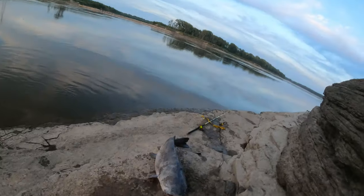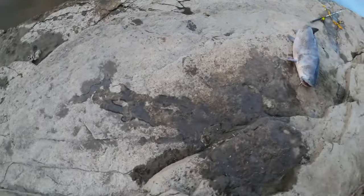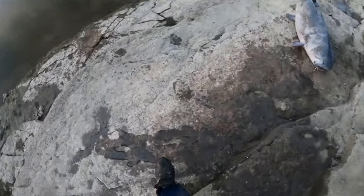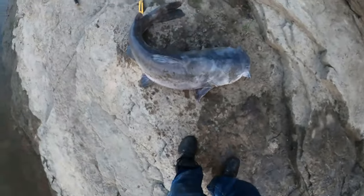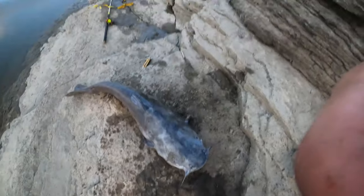That thing... tried to weigh it. I don't know what it weighs. It broke the scale and then it took it down through my hands, slit my fingers. Bleeding pretty bad. Let's get this guy back. God, he stinks. Oh, what a fish. My hands are f***ed.